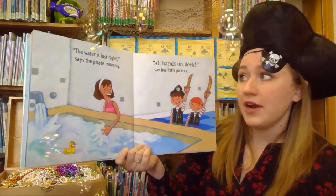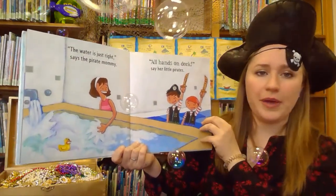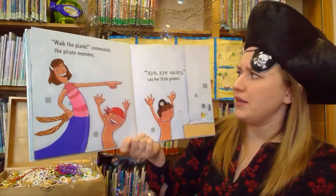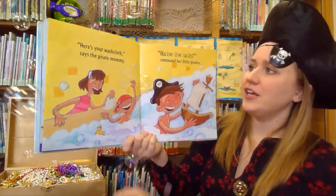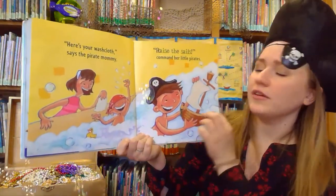The water is just right, says the pirate mommy. All hands on deck, say her little pirates. Walk the plank, commands the pirate mommy. Aye, aye, matey, says her little pirates. Here's your washcloth, says the pirate mommy. Raise the sails, command her little pirates.